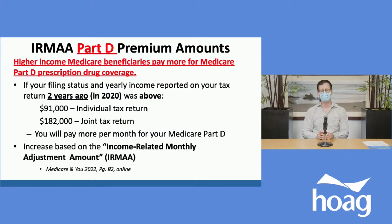Those who are higher-income Medicare beneficiaries and pay more for your Part B, as in boy of Medicare, unfortunately will pay more for your Part D drug coverage. They shake the trees any way they can. And it's the same limits.